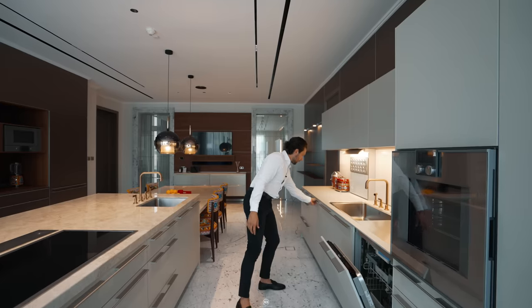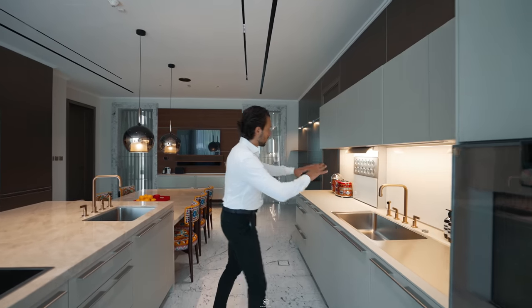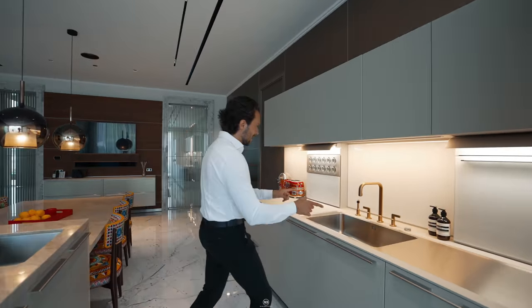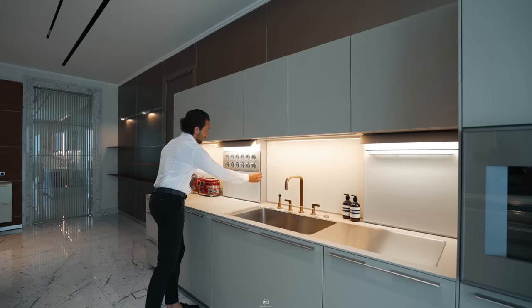More appliances to be found here. Dishwasher number one, dishwasher number two. And of course, this entire countertop area with another sink. This will be your working space. More of a functional setup here from Bulthaupt once again.